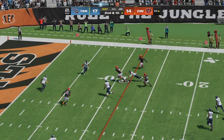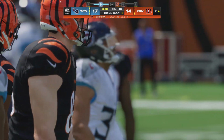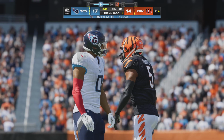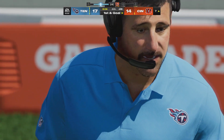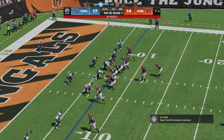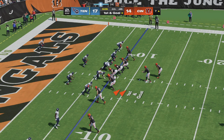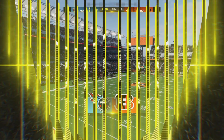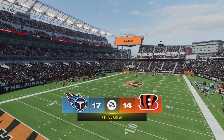Throwing, Burrow, he's got room to roam, and down to the 7-yard line. A lot of precision being shown on this opening drive. They've been methodical, they've been crisp, and as a reward, they're going to be set up with an early first and goal. Now first and goal. And now the timeout call. So 5 seconds left. And a field goal would send us to overtime.